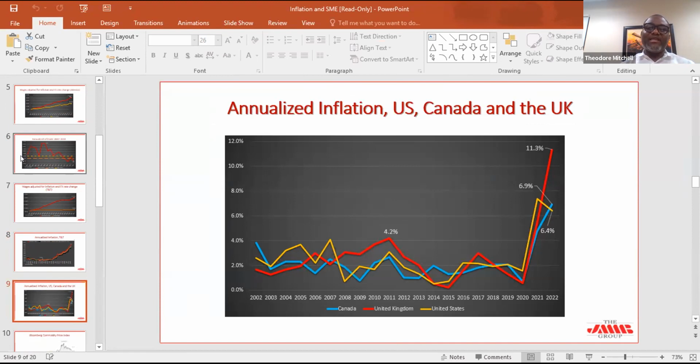Right? Good. You see, the US for the most part has an inflation target of around 2%. Same for the UK and Canada to some extent, right? And for the most part, their central banks have managed to keep inflation relatively low. But then came 2020, where you had that cost push inflation, which they couldn't control for the most part.